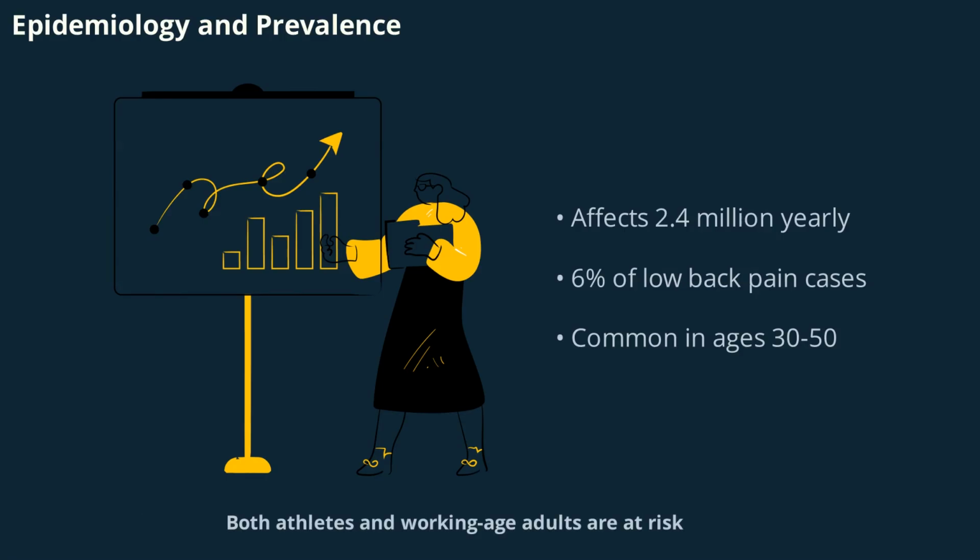Both athletes and working-age adults are at risk, making this a condition that crosses many demographics. Understanding its prevalence helps highlight the importance of accurate diagnosis and effective treatment.